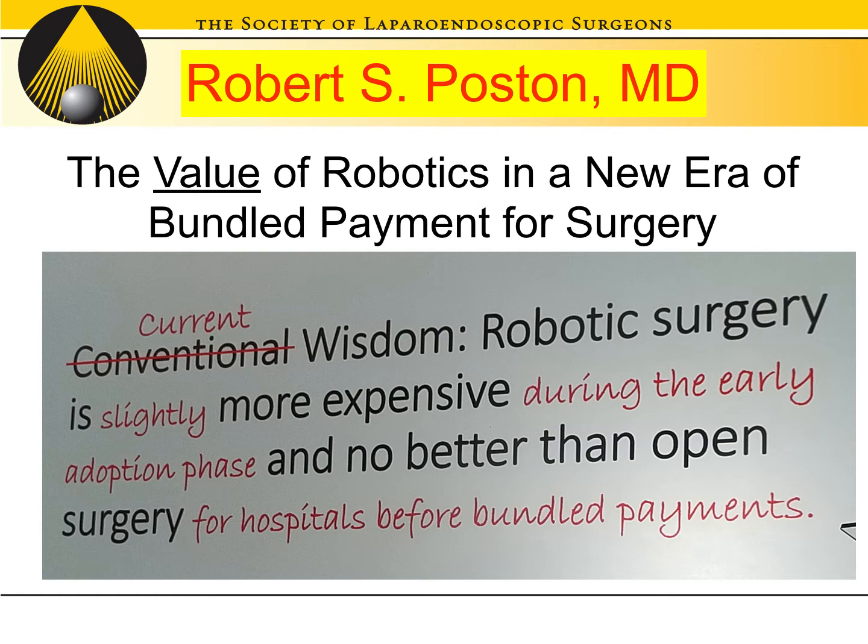Robert Poston gave to us the value of robotics in a new era, an era of bundled payments, and he transformed conventional wisdom to current wisdom, and he said that robotic surgery is slightly more expensive during the implementation phase, but after we're converted to bundled payments, you do better with the robot due to a lack of complications than you would do with open.